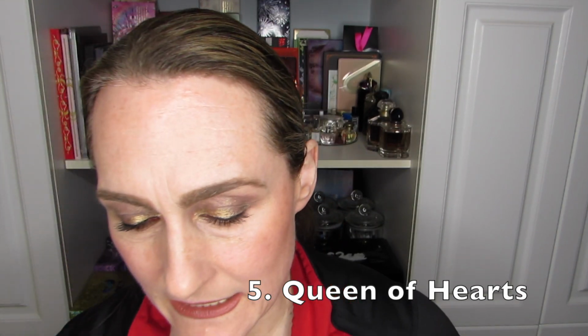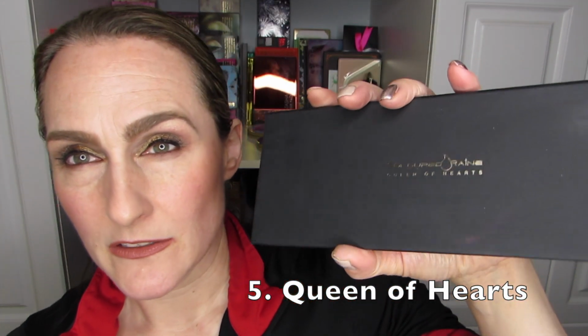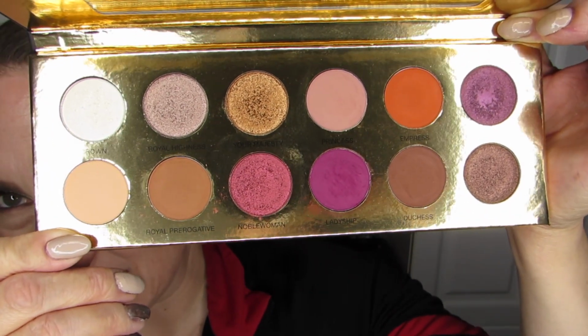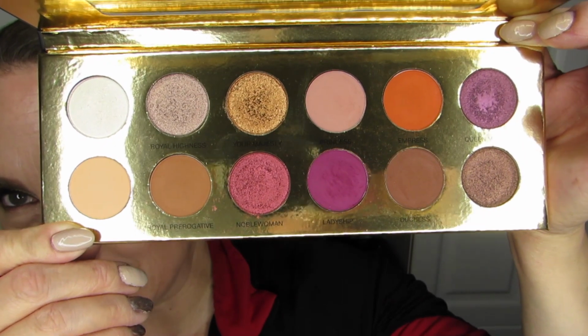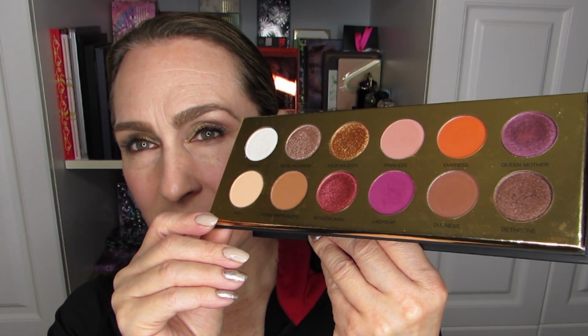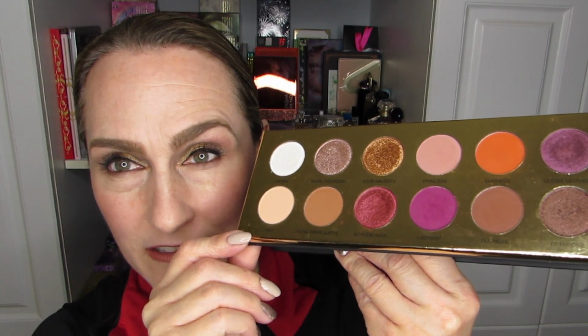Now, we just talked about the Enchanted from Sigma, and I do want to talk about another rectangular palette, and it's the Colored Raine Queen of Hearts. I love this palette. It has been well used. It's quite dirty. I do love the color story. It's absolutely gorgeous. And for my green eyes, I love the purples and pinks that are in this palette. It's very easy to do a look. I have very little difficulty coming up with a combination that ends up looking great. It's all natural leaning colors, nothing too far-fetched, and it's just an easy palette to use.